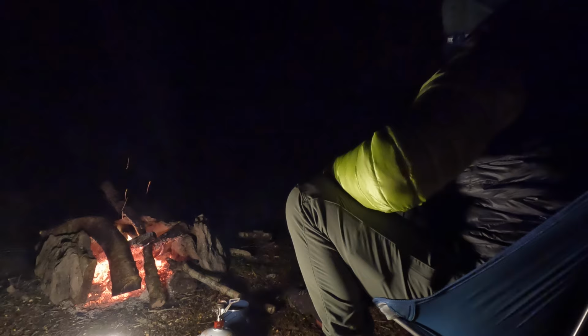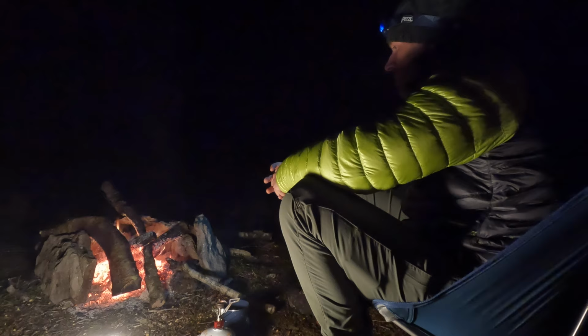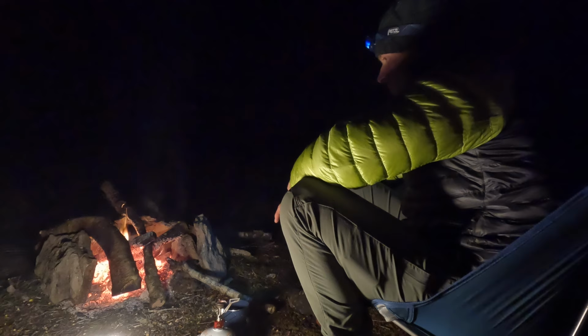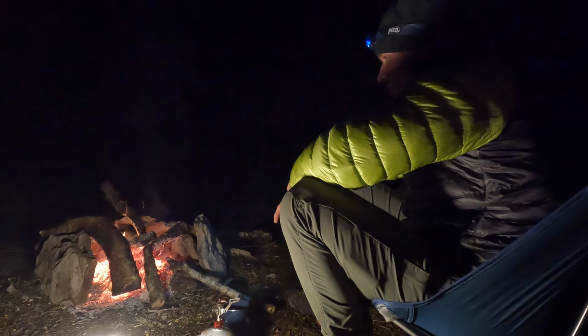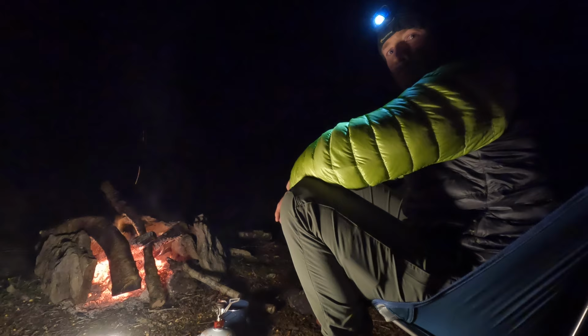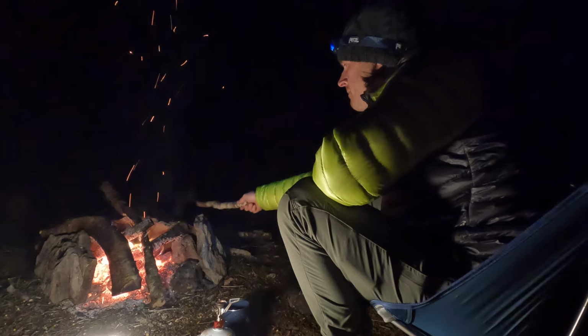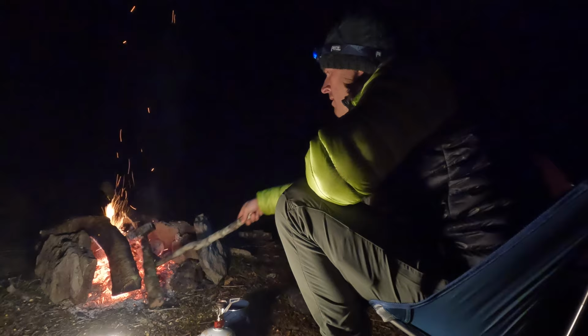Might have a hot chocolate then go to bed. What is the time? 8 o'clock. I think my fire was going from about 3 o'clock. Pretty good, really. There are 2 more logs, so I'm not going to cut them up. I'll let this die out. If I didn't have the fire, I'd be freezing.